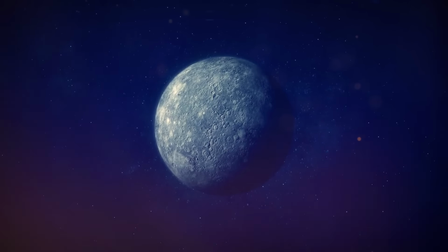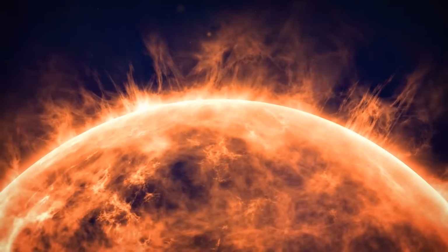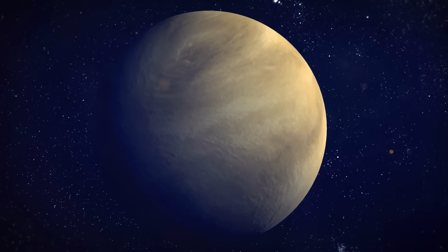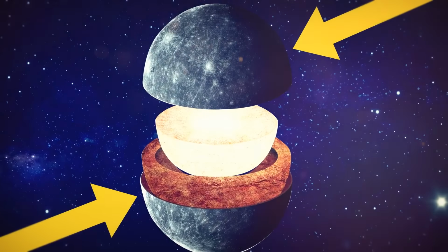Mercury doesn't have its own moons because of its small size and weak gravity. Plus, the planet is too close to the Sun. By the way, the only other planet without moons in our solar system is Venus. Mercury has a really thin crust, like a good pizza.